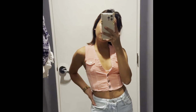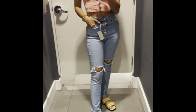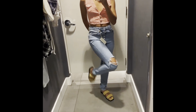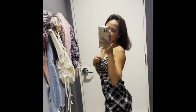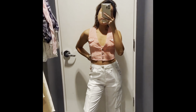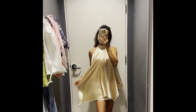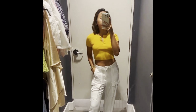How about denim plus denim? Cute. Back to skinny na ba tayo? Cute. How about this dress? Too short. Partner siya sa slippers ko.